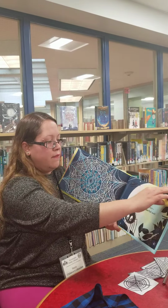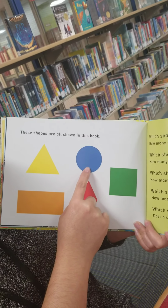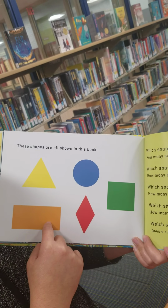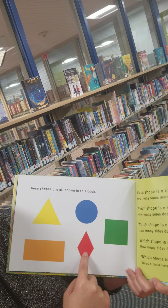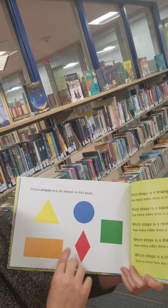The end. And look, do you remember all the shapes we practiced? Let's practice again. We have the triangle, the circle, the square, the diamond, and the rectangle. Can you practice the colors with me too? Yellow, blue, green, red, and orange. Good job, everyone.